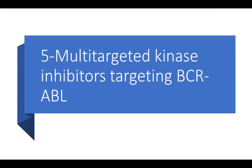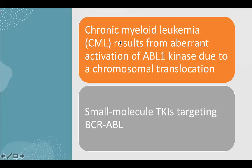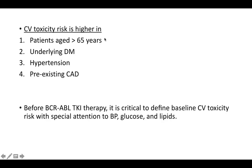Okay. Let's go through the next drugs. Multi-targeted kinase inhibitors targeting the BCR-ABL gene. In patients with chronic myeloid leukemia, there is apparent activation of the ABL1 kinase because of a chromosomal translocation, and there are TKI drugs targeting this translocation.